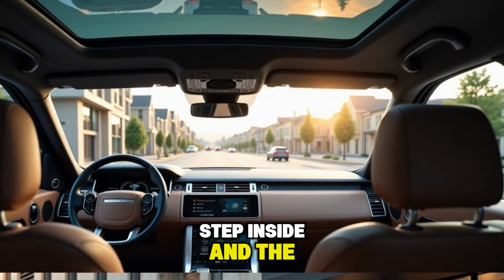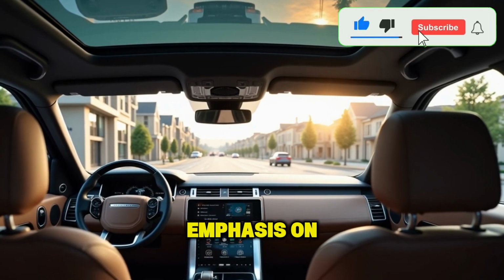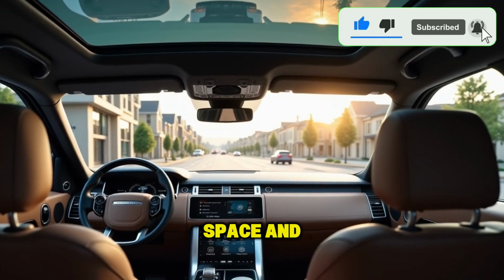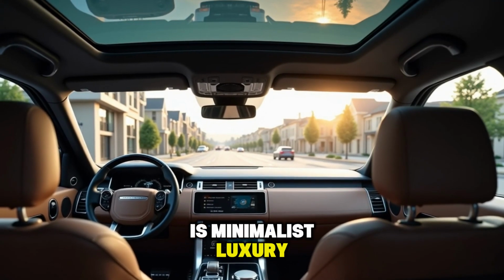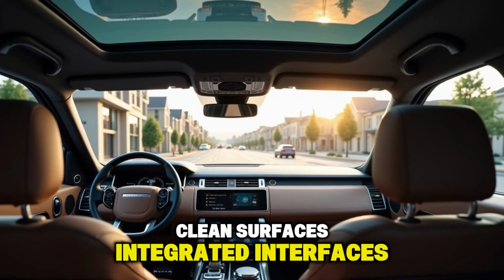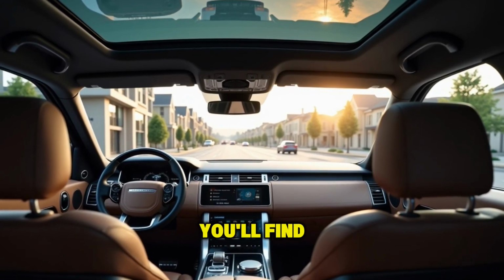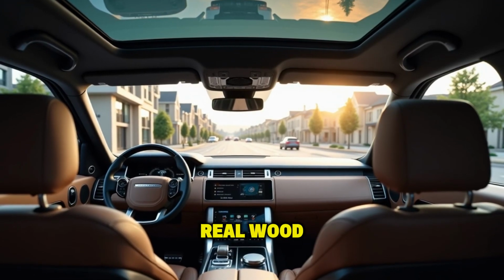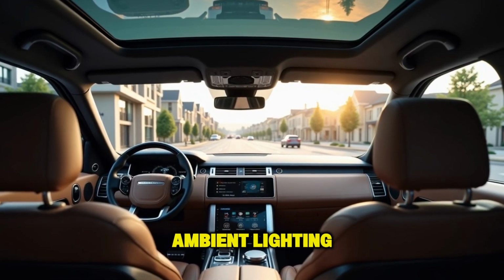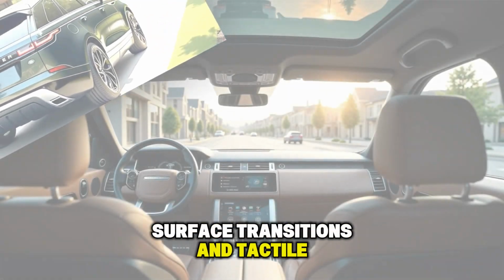Step inside, and the 2025 Velar delivers a modern, luxurious cabin with strong emphasis on materials, space, and technology. The overall design language is minimalist luxury: clean surfaces, integrated interfaces, hidden vents, and premium finishes. You'll find high-grade leather or optional Windsor leather on top trims, real wood or aluminum trim, ambient lighting, and high attention to detail in stitching, surface transitions, and tactile feedback.